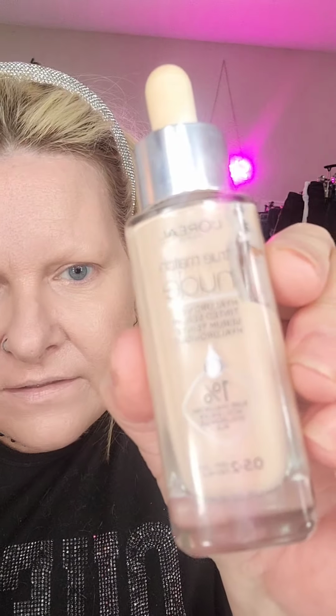All right, the next one I put on is, what is this? I can't even read it. Something with radiant. Oh, it's L'Oreal. I don't know if you guys can read this. L'Oreal something nude, but it's got the radiance in it, so that's what I like about it. And I don't take it and squeeze it. I just kind of take this thing and then just kind of apply it to my face.